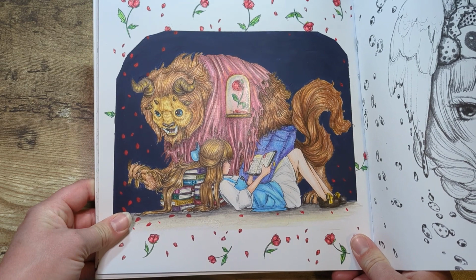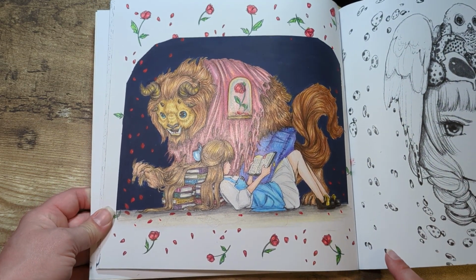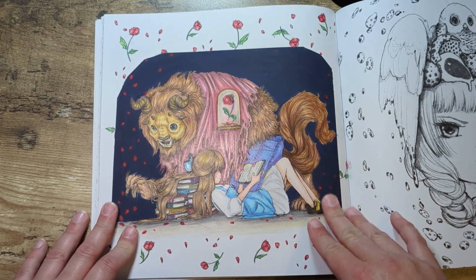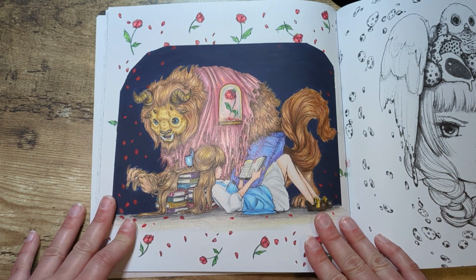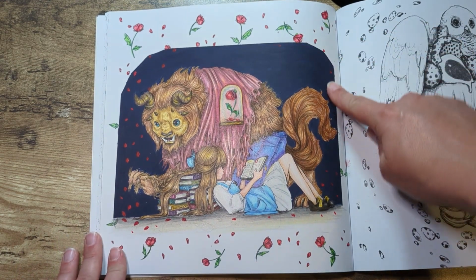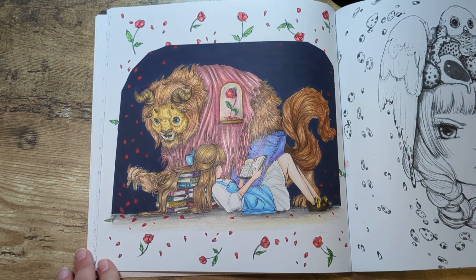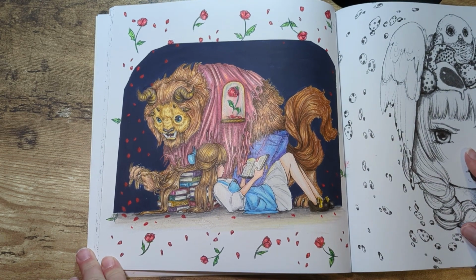Now I think I used Faber-Castell Polychromos for this page, and I ended up going in with an acrylic paint to kind of give a little something behind them. And I don't know, it was a lot more complicated than I thought it would be to kind of make it like a rounded out shape. But eventually I got there, sorta, in the end. I'm happy with it anyway.